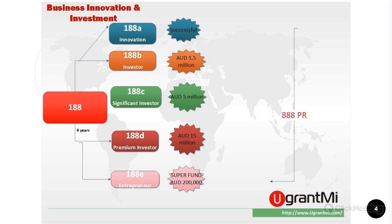So overall, I'll give you a really quick summary. We have 5 types of Australian business visa, all under the 188 stream. The 188 visa is a temporary visa. Once a visa is approved, it can be approved for 4 years plus 3 months. Some visas you need to wait 4 years to apply for, such as the significant investor visa. You have to wait 4 years in order to apply. For the investor visa, you also need to wait 4 years in order to apply. However, for the 188 innovation type, you only need to wait 2 years in order to apply.